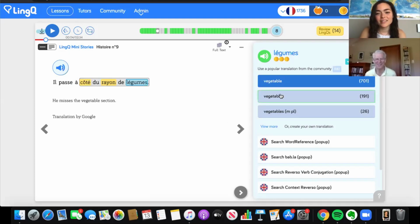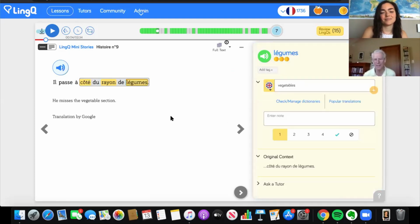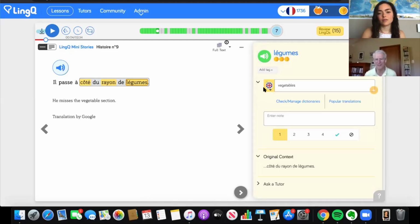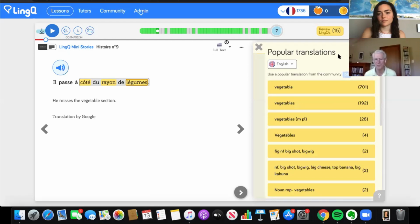Légumes. Okay. So, sorry, go back to the dictionaries again. Well, no. Okay. Well, we missed it. Check, manage, popular. Go to popular translations. So these are the different translations that people have chosen. I would have taken vegetables, masculine, plural, because that gives me more information. I see. Yeah. Sometimes those hints are really helpful.